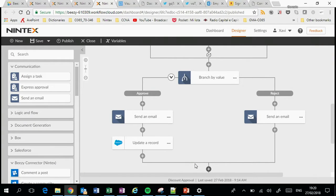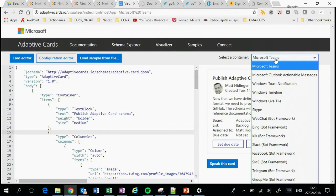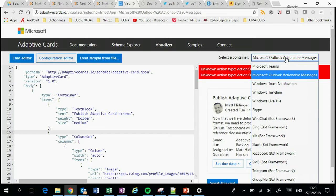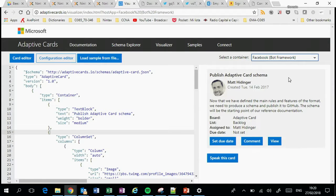these cards. The cards that we were seeing in Beezy are not exclusive to Beezy. They are adaptive cards, which is part of the Microsoft Bot framework. These cards are a way to exchange messages. It's part of the Bot framework, as I was saying, and it's a way to exchange these messages across different platforms and across different channels. So a card that you can see here is a card that we can publish in Teams, but it could be something that we include in an email as an actionable message, or, for example, we could include it in Facebook this way.